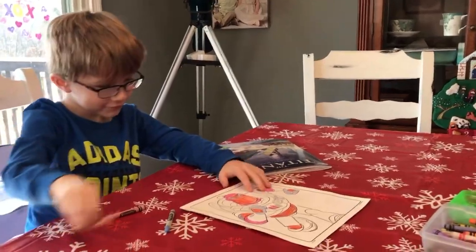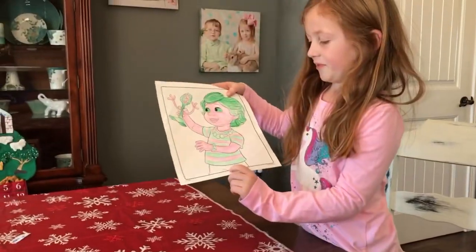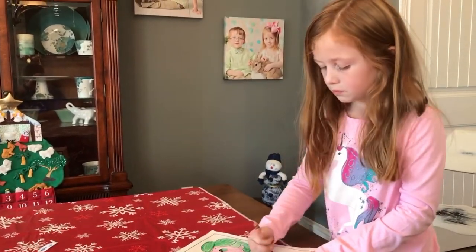I'm gonna start coloring. So guys, here I'm done with Bonnie. I just need to color her pants. Yeah, she has little pants. Don't forget this little piece right there. I'll color in that too.